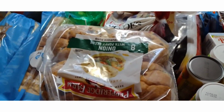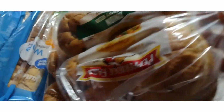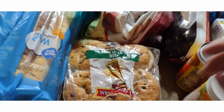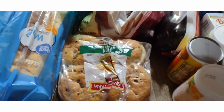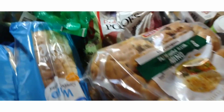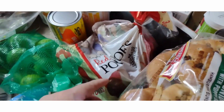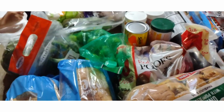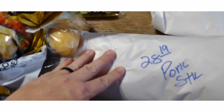I ordered a case of turkey pepperoni from Anthony's, so I picked that up on the way home. Got some fajita seasoning. Over here is just more of my juices that I picked up for the freezer. And then we have some onion poppy seed buns. These are for the Arby's at home night. And then I also have just some regular buns as well.